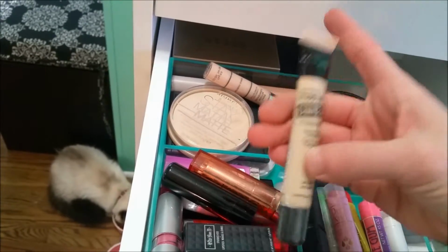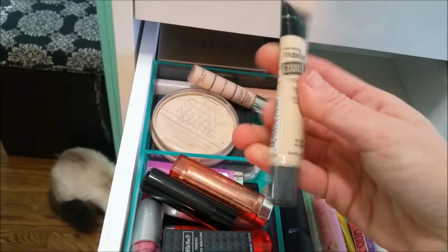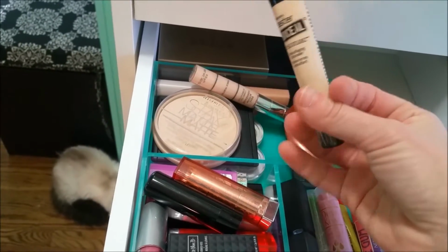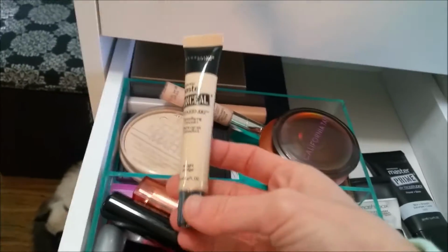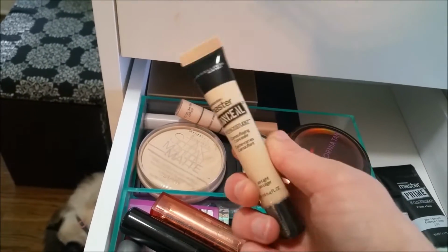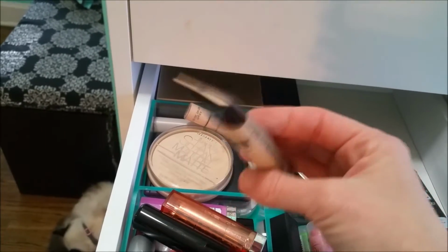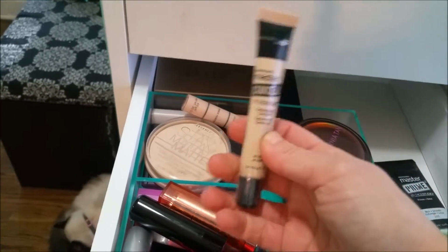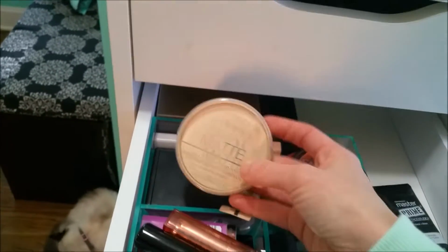It is the Master Conceal by Maybelline. I've seen a lot of beauty gurus review on this, and they say it was really, really good. So I went ahead and got some to see if I would like it or not. I haven't opened it yet, but once I give it a go, I will definitely let you know how I like this. And then I have some Rimmel Stay Matte.